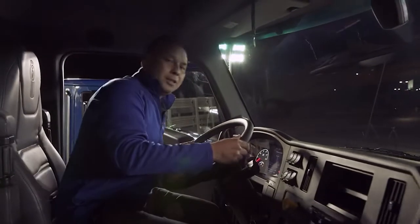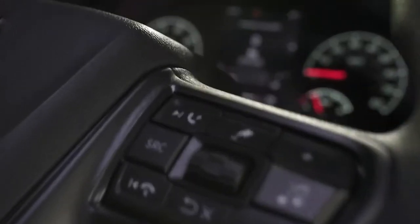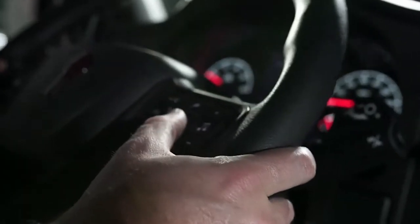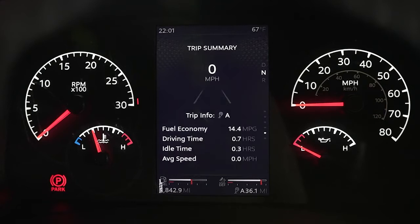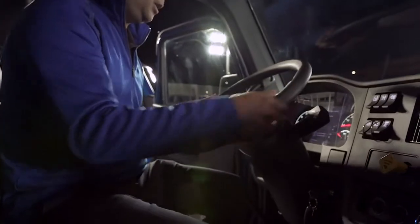So as you can see, Brandon, we redesigned the interior completely. One of the biggest changes we made is the brand new digital display, which includes a 7-inch high definition display with customizable digital gauges. You can control the display using the controls on the steering wheel. This particular one is a multifunction steering wheel. The steering wheel itself has a telescoping and tilting feature, so you can adjust it as you need.